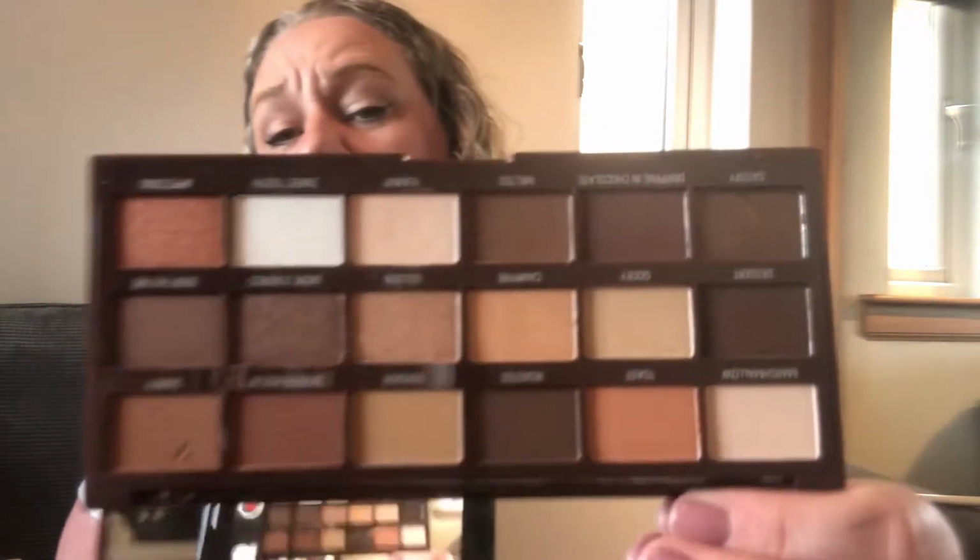This one here is my I Heart Revolution S'mores. I've dug my fingernail into it twice, but it's not been used. It's got more mattes as well as some shimmers, so I'll definitely be keeping that and using that. So what I might start doing is a palette every month and doing some looks with it, just so I can use them.